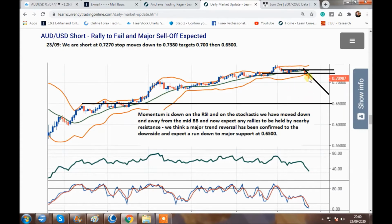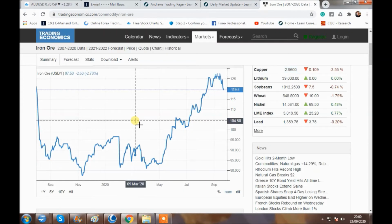I think that's it for the Aussie. We're going down to 65. We may go lower, but it's 600 pips to 65. Now, in terms of the Aussie dollar, it was really supported on the way up by commodity prices. And the commodity that is important for Australia is iron ore. And you should keep your eye on iron ore if you're trading the Aussie, in my view.